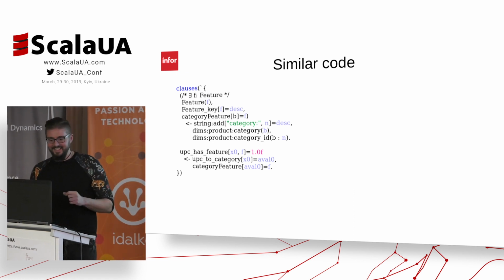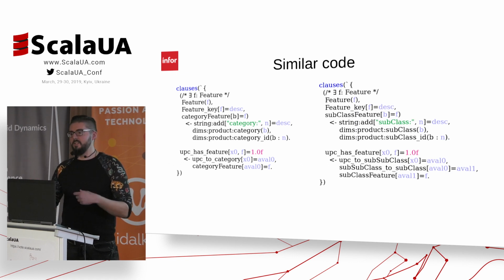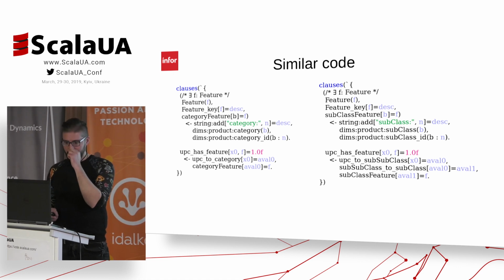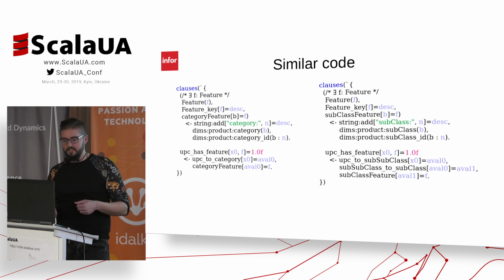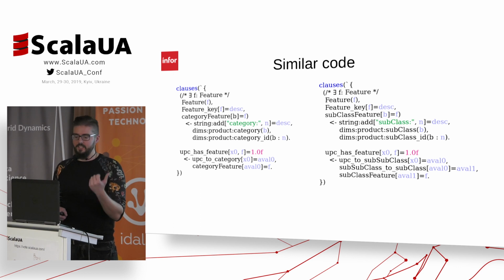So on the left we see a real piece of code from a real application doing forecasting, and this piece of code is doing feature extraction. It doesn't matter what it is, it's called feature extraction. And on the right, we see another snippet of code from the same application from a different file. I think it is extremely easy to see that there are a lot of similarities between the left code and the right code. For example, the heads of the rules in the first file and the second file look the same. We have feature F, feature key, equals description on the left and on the right. Also the bodies of this code look pretty similar. We have string add with some string inside, plus some dims product here and there.